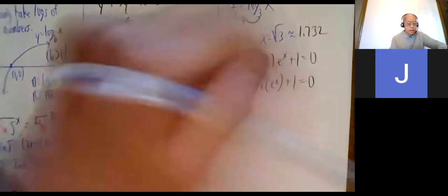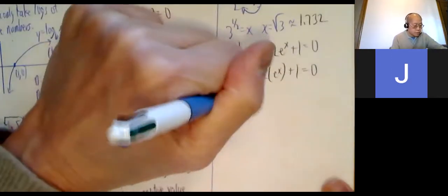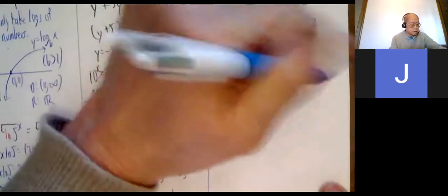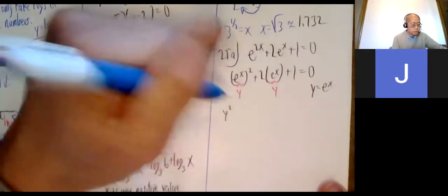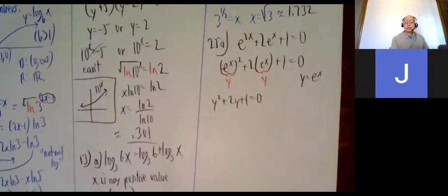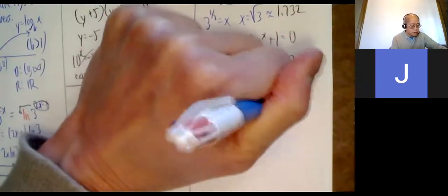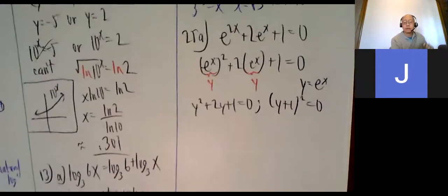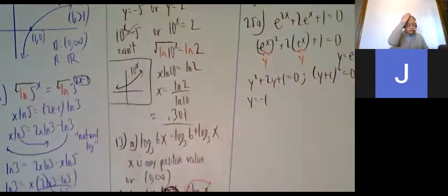Okay. And I'm now going to call this y, exactly the same kind of game as over here. This is y. In other words, y is e to the x. So it looks nicer: y squared plus 2y plus 1 equals 0. That factors into a perfect square. y plus 1 squared equals 0. So what number makes that 0? Negative 1. y equals negative 1.